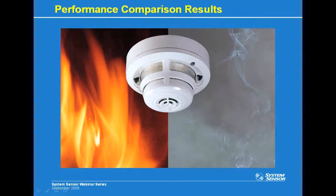Todd, there's a request for a comparison between the advanced multi-criteria detector and the Simplex multi-detector. I'll answer it as best I can. I'm not 100% familiar with the sensing technology and the way the individual elements interact on the Simplex multi-criteria detector. What I have seen is that they've incorporated a carbon monoxide cell, I believe also an electrochemical cell, into a sounder base, which allows you to plug in either a photo or photoelectric head into the base. I recognize there's some interaction taking place between those different elements, but I don't know enough about the sequence of operation and the algorithms built into that product to compare it side by side with what this product is doing.